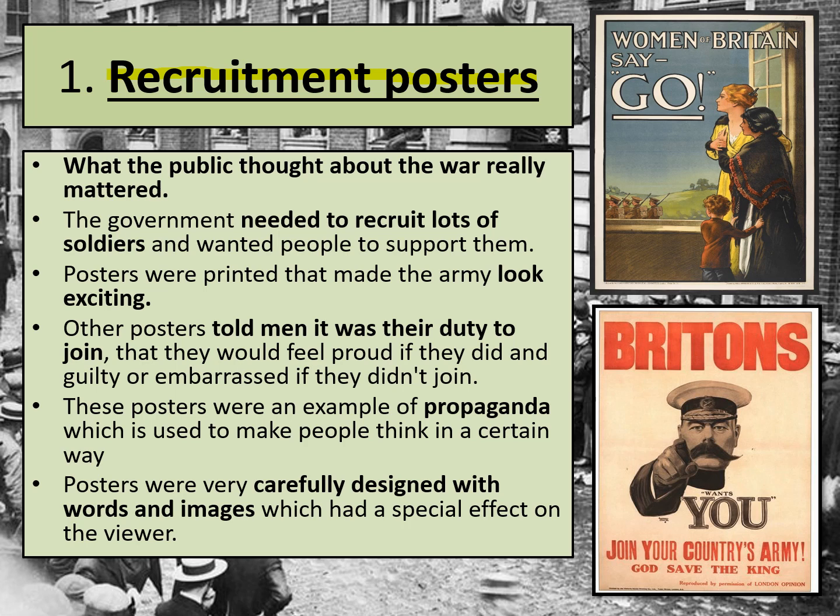But there are some that you can see on the right-hand side at the moment. For example, this one here that says "Women of Britain say go," suggesting that women will be ashamed of men if they don't go, and it's encouraging men to join because it might be about protecting the women and the children that are still living in the country. So again, there'd be a sense of duty there, portrayed through this picture of women encouraging men to sign up.